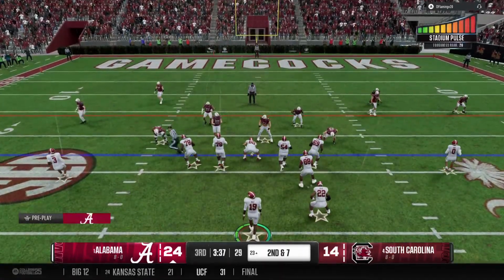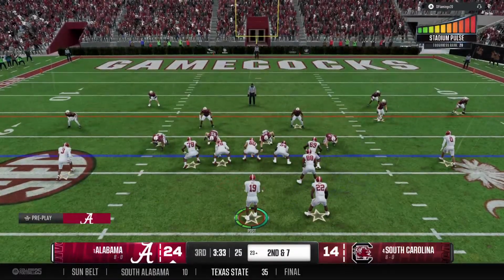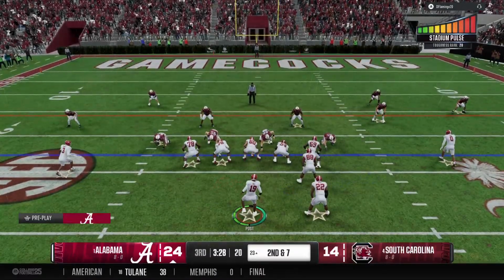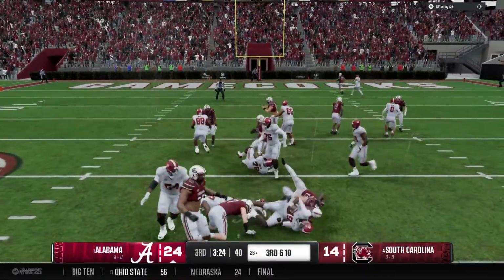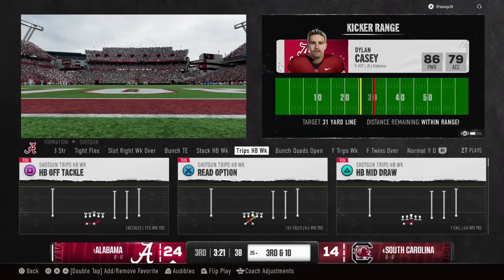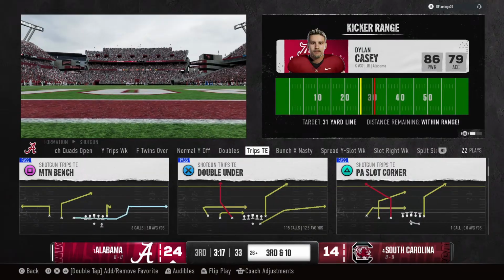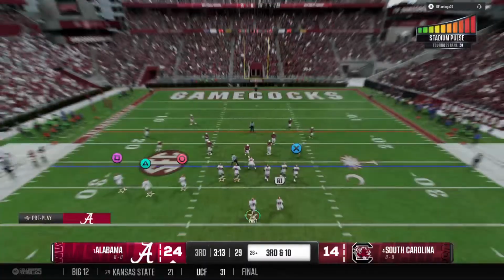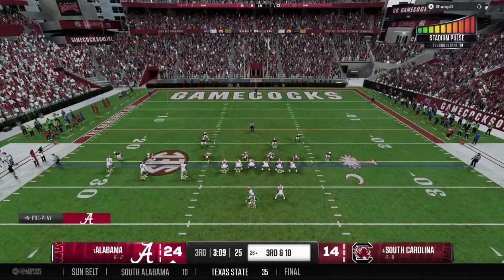Here's the 2nd down play. That's a design quarterback keeper. Goes backwards, losing 3 yards there. Offense been in reverse here. Now a long way to go to convert this 3rd down.